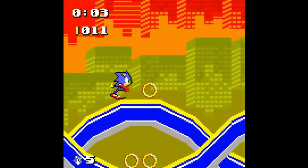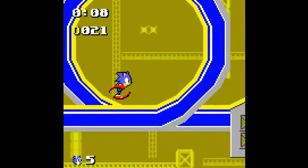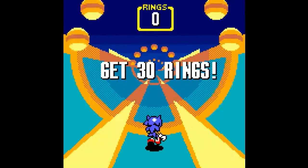Now, the levels themselves are very similar to Sonic 2. Heck, even some of the secret items are in the same locations. But some stages are a bit longer now, and there's even some new tricky platforming sections. But then there's the bad special stages.